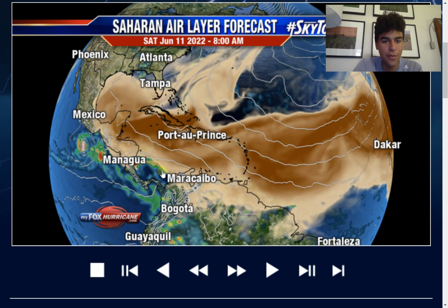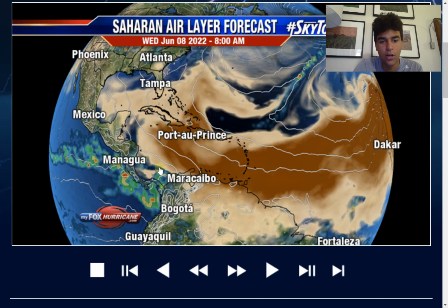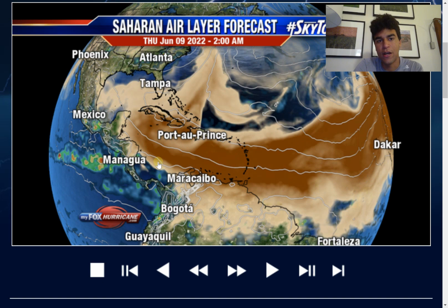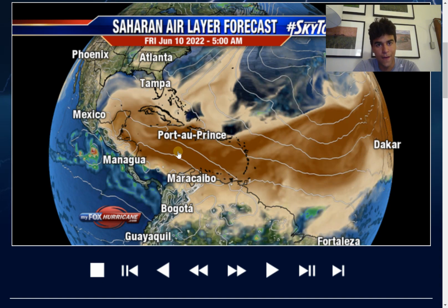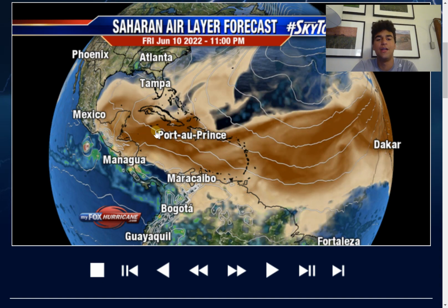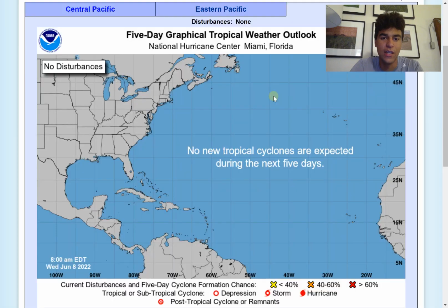So there could be a possibility that the dust subsides, as we do see a little bit of an area where the Saharan dust doesn't really exist right around the Saturday time frame. So we could see maybe an open area where the Saharan dust isn't really an inhibiting factor, but we just need to wait and see. But this could definitely be an inhibiting factor when trying to develop Tropical Storm Bonnie by next week.